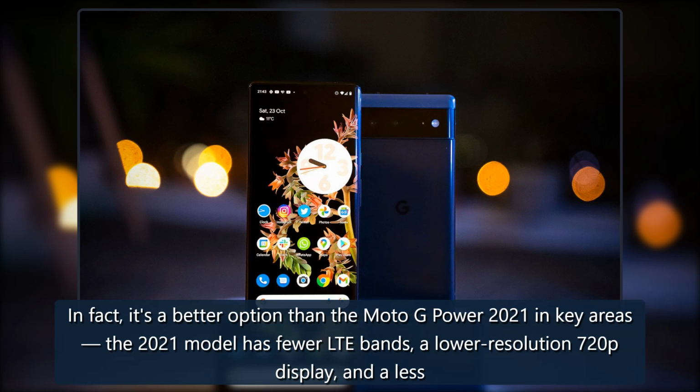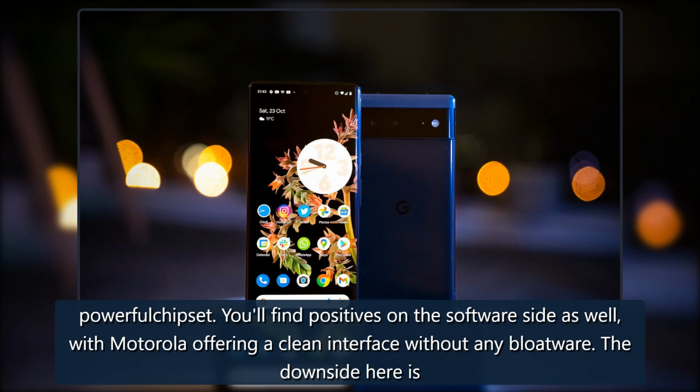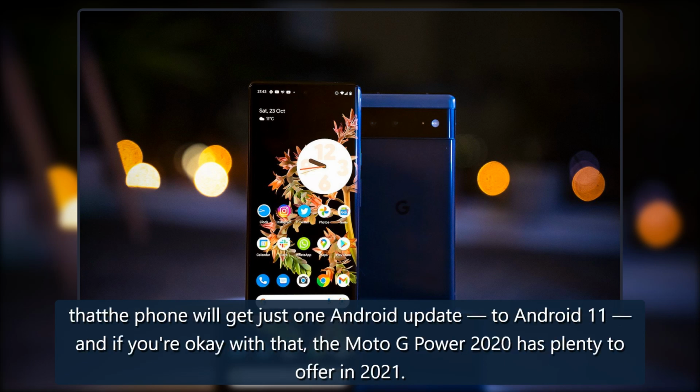In fact, it's a better option than the Moto G Power 2021 in key areas. The 2021 model has fewer LTE bands, a lower resolution 720p display, and a less powerful chipset. You'll find positives on the software side as well, with Motorola offering a clean interface without any bloatware. The downside here is that the phone will get just one Android update to Android 11, and if you're okay with that, the Moto G Power 2020 has plenty to offer in 2021.